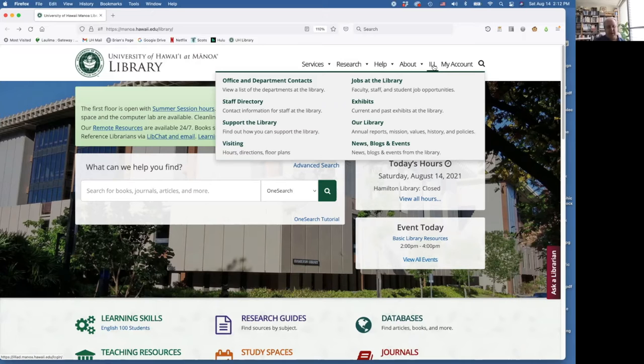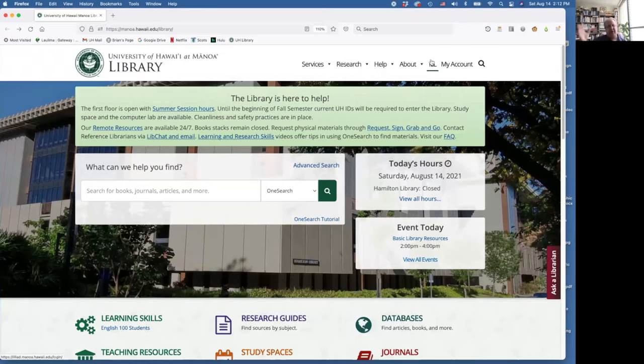The one that I want to point out more importantly is the ILL, which stands for interlibrary loan. Again, with the move from undergraduate to graduate, interlibrary loan becomes a lot more important. The idea here is that, as I said, we have something like 3 million, 4 million items in the library. And we have access to, I'm guessing, hundreds of millions of e-resources of one kind or another, but we don't have everything.